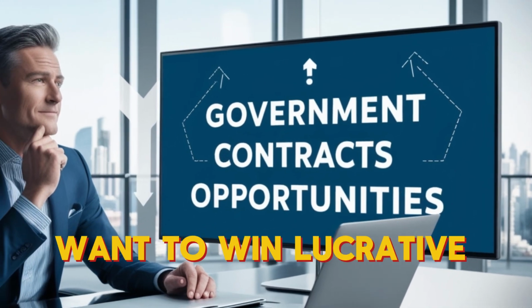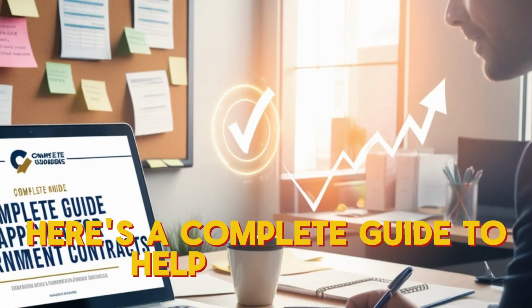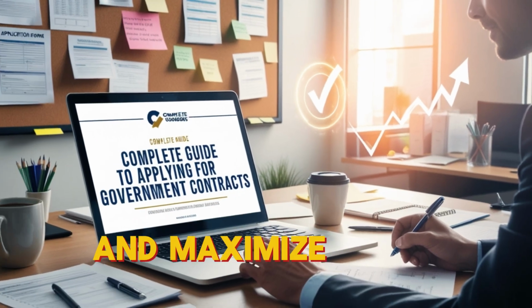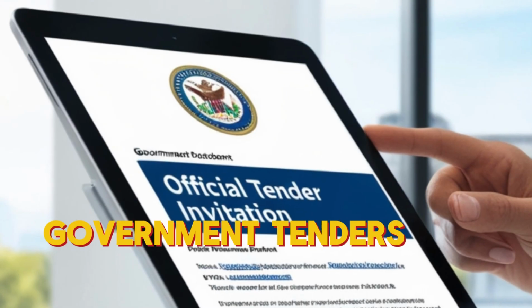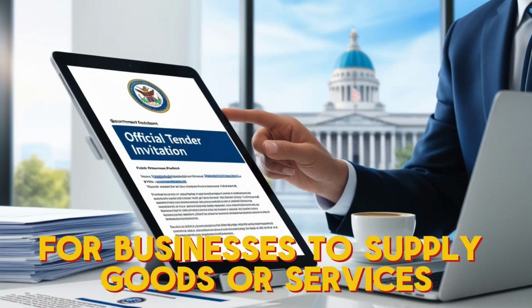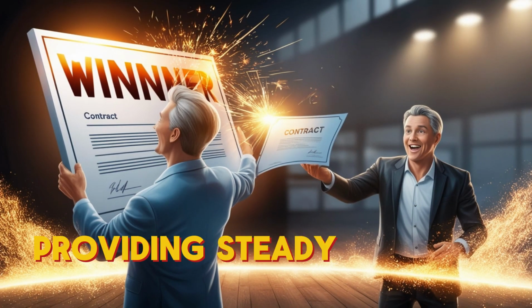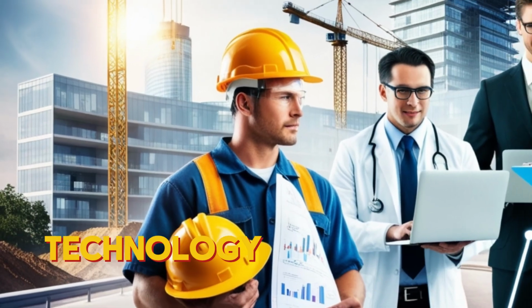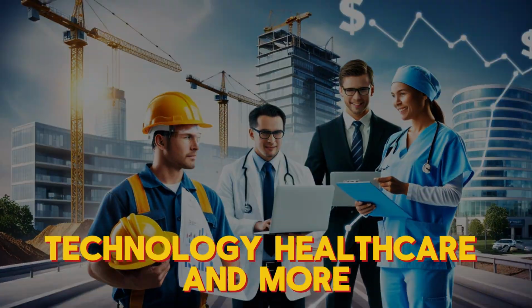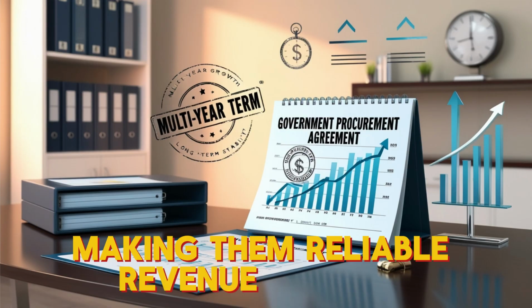Want to win lucrative government contracts but don't know where to start? Here's a complete guide to help you apply successfully and maximize your chances. Government tenders are official invitations by agencies for businesses to supply goods or services. Winning a government contract can be a game changer, providing steady revenue in areas like construction, technology, healthcare, and more. These contracts often last multiple years, making them reliable revenue sources.